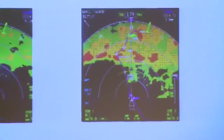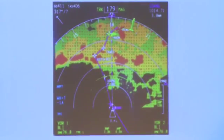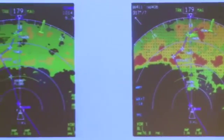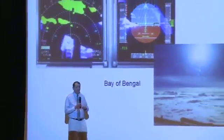This is really a yellow means caution type situation. But to pick your way through, the best way would be to turn the gain down by one color level. And then the yellow will turn to green and look more like this, but you'll still have all the threat track information. Okay, any questions to this point?